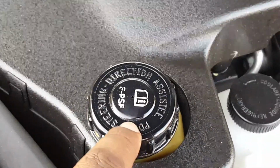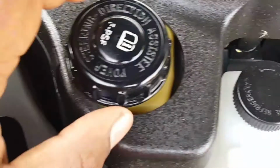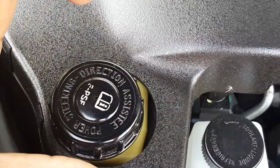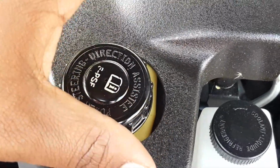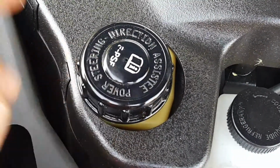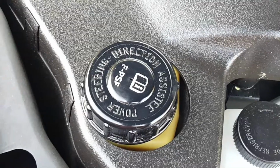Now this is the power steering here, and you can see it's clearly labeled power steering. However, some cars may have a picture that looks like maybe a steering wheel or something like that. Power steering fluid itself is really designated to the steering and suspension of the car. Mainly, when you turn the steering wheel, it uses hydraulic pressure from the fluid to assist you in driving the car. That's why you see the word assist right there. It uses hydraulic pressure, so when you turn the steering wheel, it helps you turn the wheels and gives you smoother operation of the car.